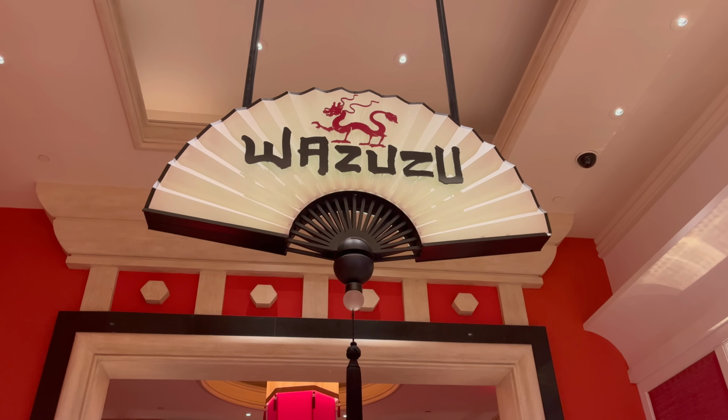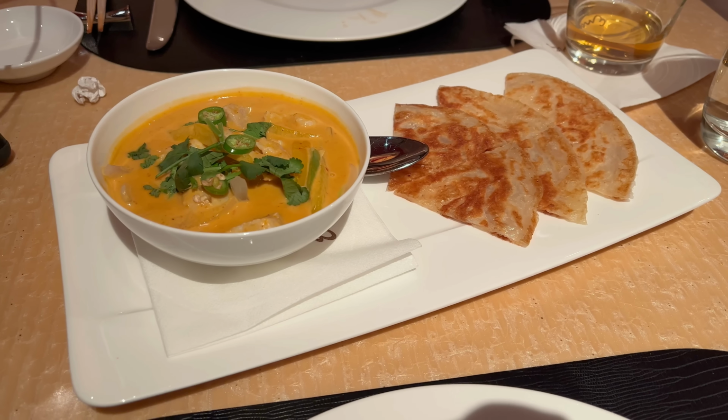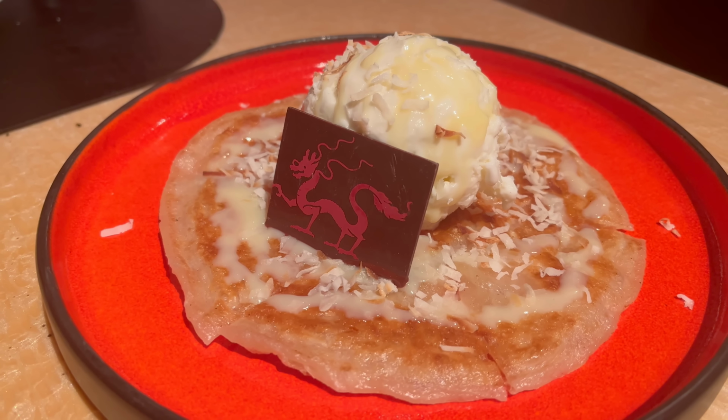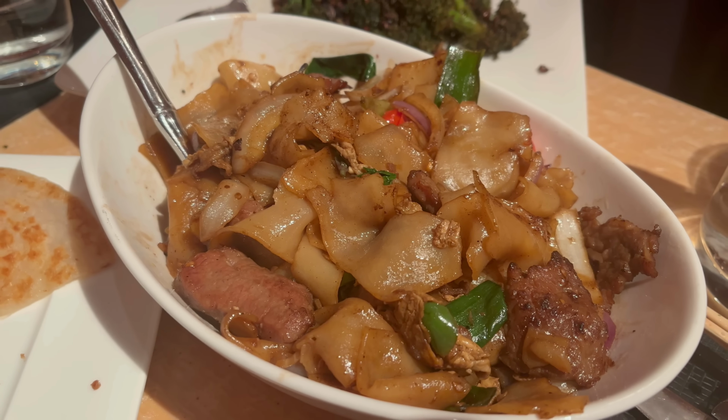Alrighty, you guys, and that does it for my dinner here at Wazuzu at the Encore. Now, dinner for us came up to roughly $224 before tip. I would actually say my favorite items of the night were the roti canai as well as that Thai crepe. Now, while I came here expecting the drunken noodles to be the star of the show, I thought they were pretty good. I wouldn't say the best I've ever had, but overall, a really great dinner here at Wazuzu.